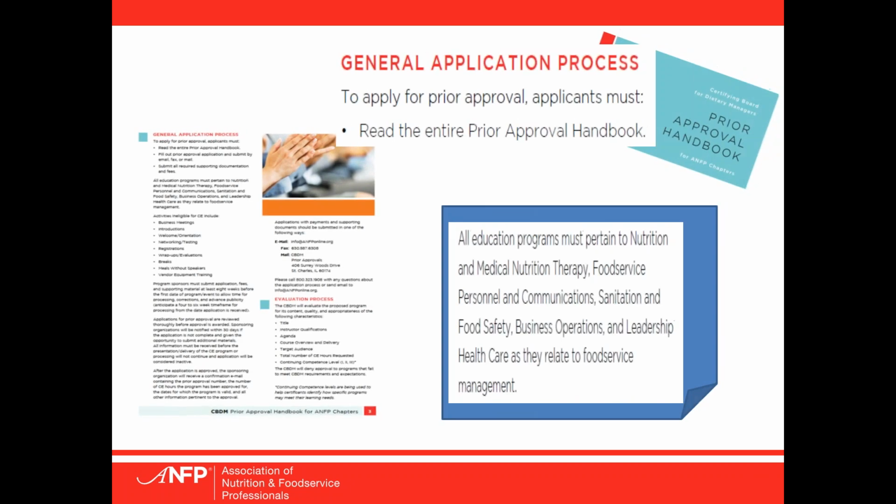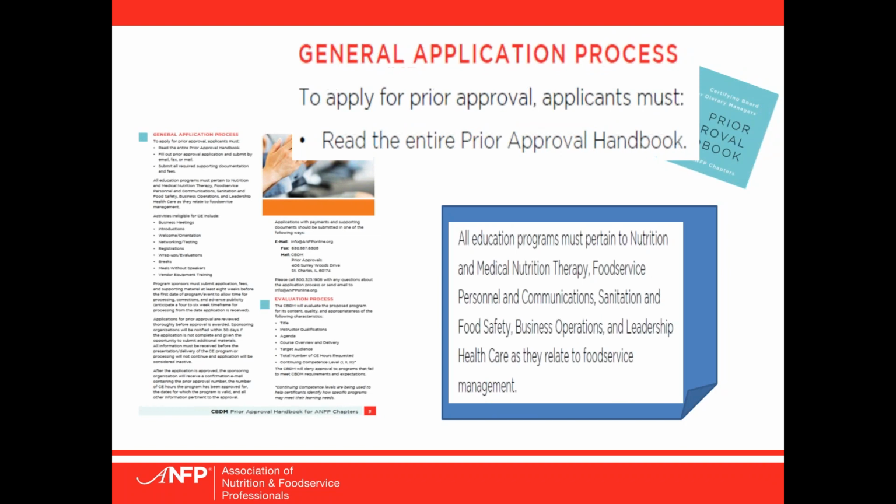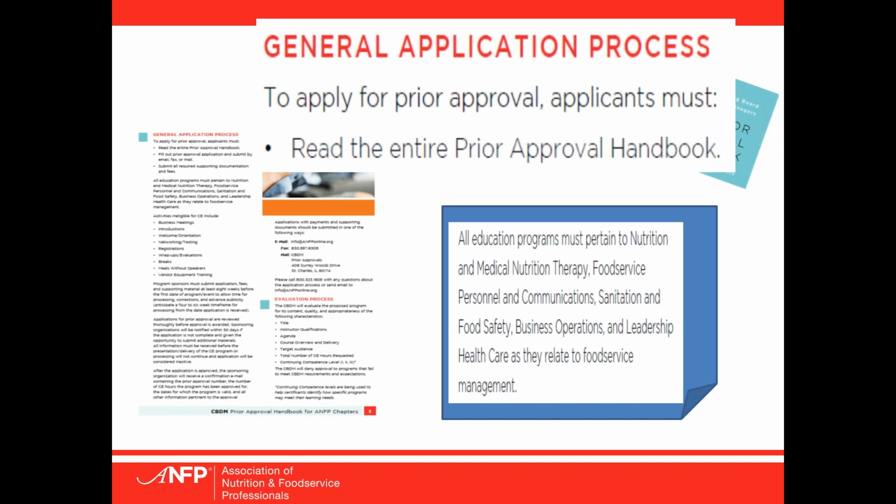So here we go into the general application. And when I first got a hold of the manual and I was looking at it, I kind of chuckled to myself when I read this first statement that said, to apply for prior approval, these things are what we would like to see, and number 1 is listed as read the entire prior approval handbook. Isn't that a marvelous concept? It's just a wonderful idea, and it's really necessary to be able to understand the process as a whole.